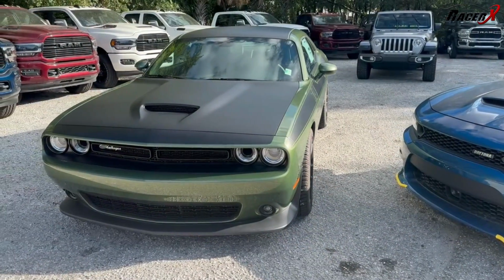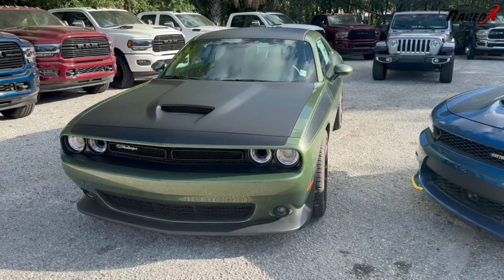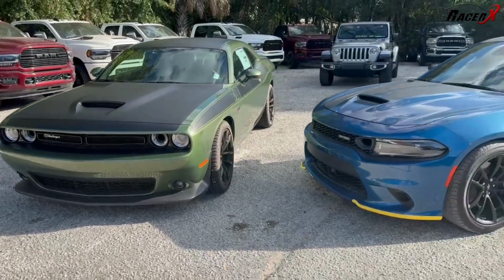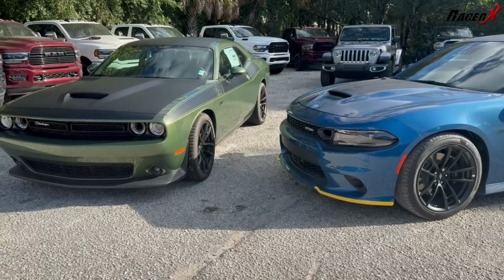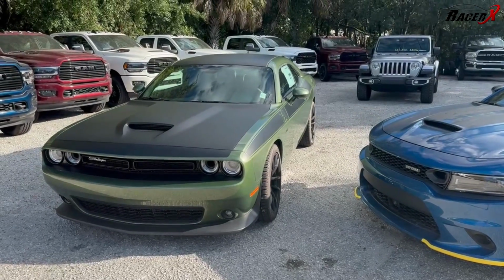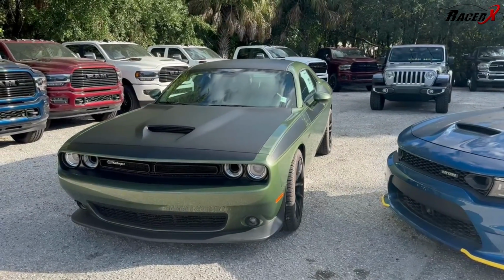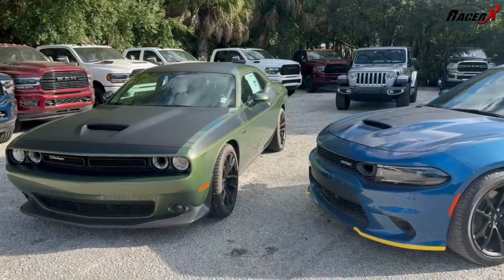Now, when you jump over to the Challenger TA package on the Scat Pack, it's right around $5,400. So it's just slightly less than the Charger Daytona. But as I mentioned, they're basically the same package. The look is slightly different. You still kind of get that blacked out roof, but the hood on this car stands out a little bit more to me. Certainly gives it a little bit more of a two-tone look than the Charger.